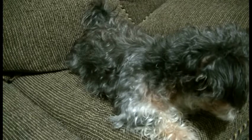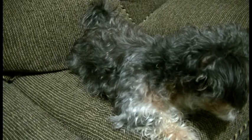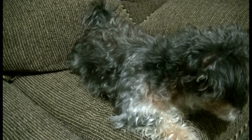But I got something that the other bloke does not have. A totally disinterested pup who's looking at something on the floor. She's looking at nothing, I promise. Anyways, who cares about her?